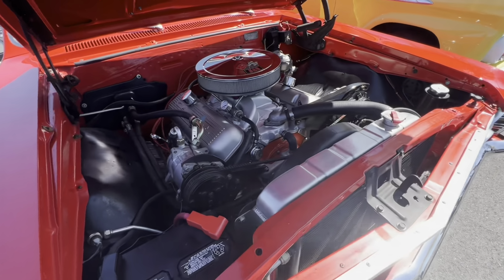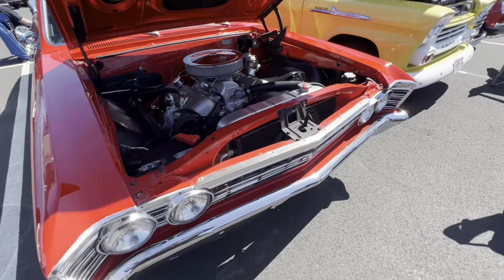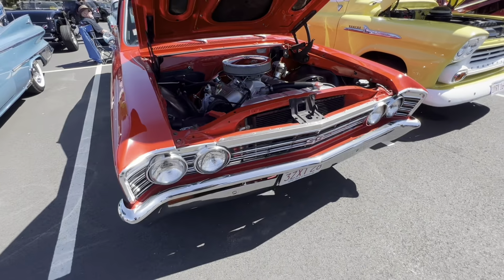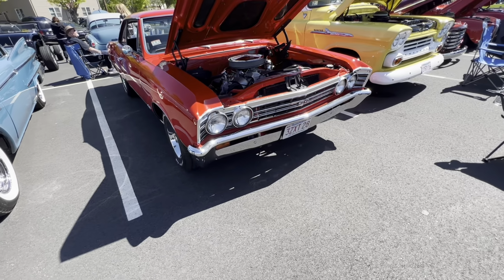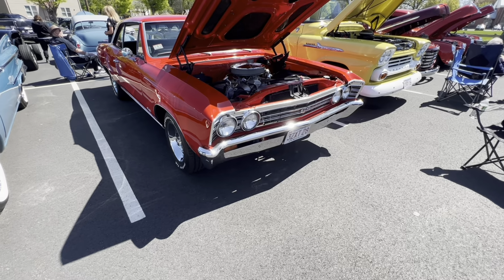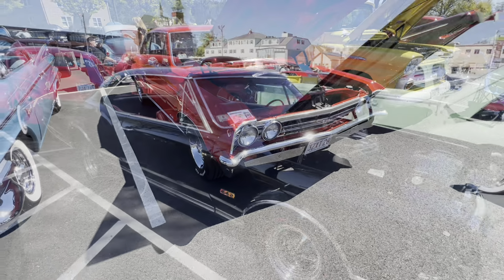We were just joking a little bit because even with this big motor, it said it runs great, it's fast, it is beautiful, but no power brakes, no power steering. So this is set up as a drag car originally, right? There's a lot of work and a lot of effort that goes into driving this, but it's such a beautiful car. And again, with all that power, it must be a ton of fun. So really nice car. One of my 5 favorite cars up here I wanted to share with you.